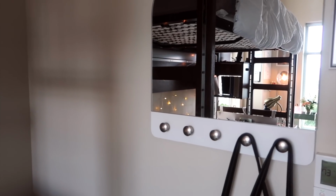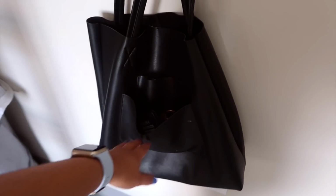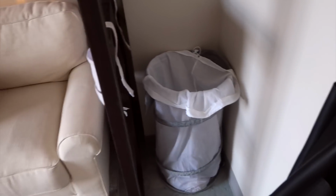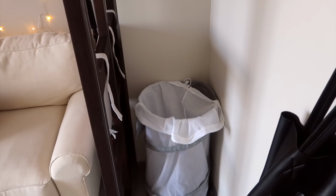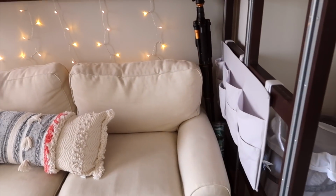Right here on this wall, I have this mirror from Dormify, and this is super nice because it's a nice mirror, hello, and also I hang my purses here and I have my keys and stuff that I can easily grab when I'm heading out the door. And then in this back corner, I have my hamper, which is also from Dormify, and the inside bag is from Container Store. And then we get over into my living room area.